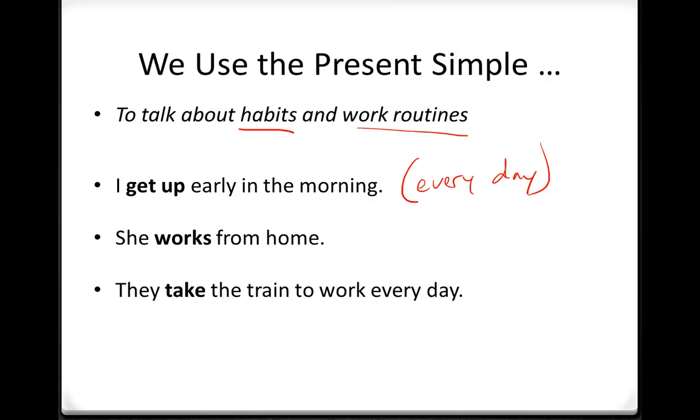She works from home. Notice we have a she and a works here. They go together. She works from home. They take the train to work every day. These are all habits and routines, things that happen routinely, Monday, Tuesday, Wednesday, Thursday, Friday.